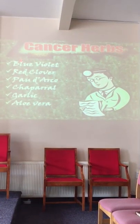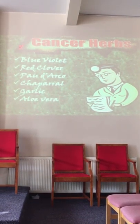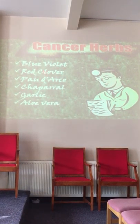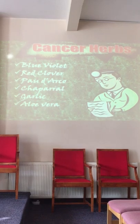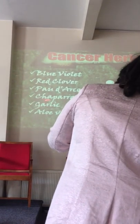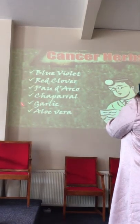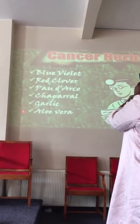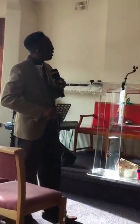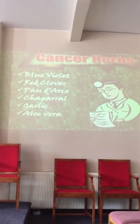I mentioned earlier about cancer herbs. So these are some herbs that are used in cancer treatment, very powerful herbs. Sutherlandia is very, very effective. All natural cancer treatment programs will have all of these herbs. And here you find in the midst of all of that the regular old-fashioned aloe vera, which has a lot of functions, not just in cancer, but a lot of other digestive problems and so forth.